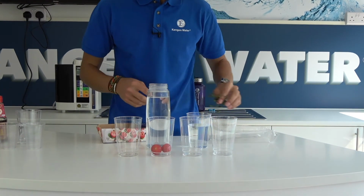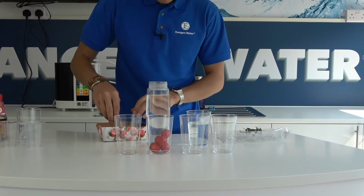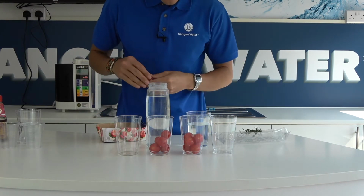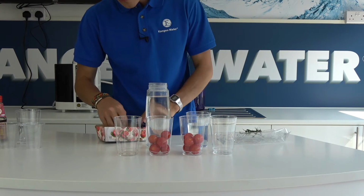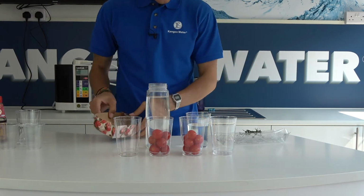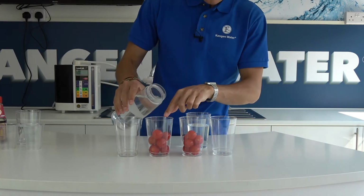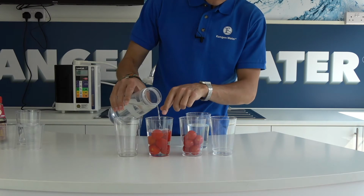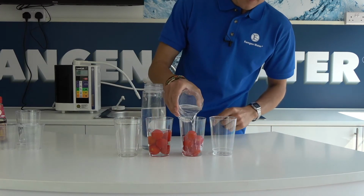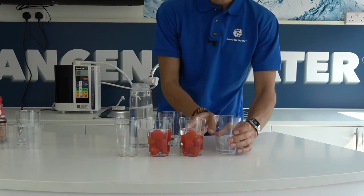How do we normally wash our fruits and vegetables? Under the tap, right? Let's put an equal amount. The reason I use cherry tomatoes is that they fit in the glass, so it's good for the demonstration. Let's put some tap water in one, and the strong Kangen water in another cup. Now let's rinse a bit.